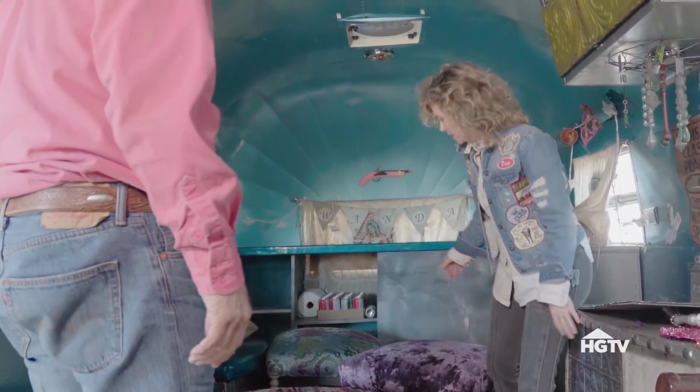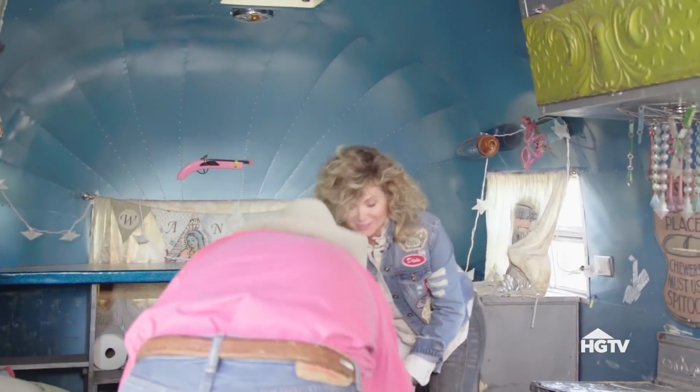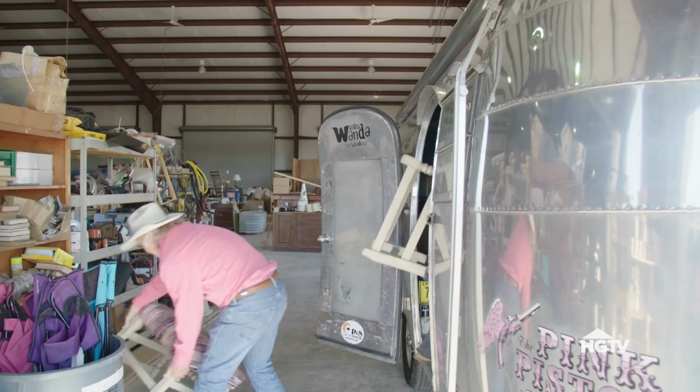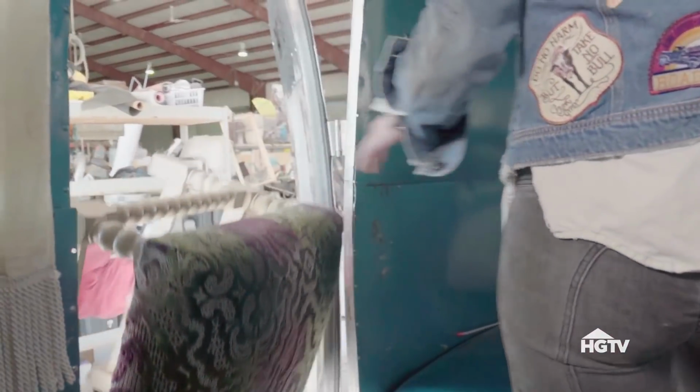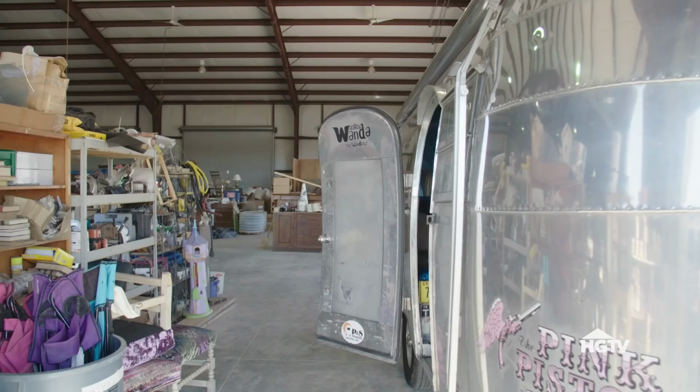All right, all this stuff has to go. You just want to start taking these out first. And they're so pretty. Yeah, we did not do these. We cannot take credit for these. All these curtains can come out. Ow. There you go.